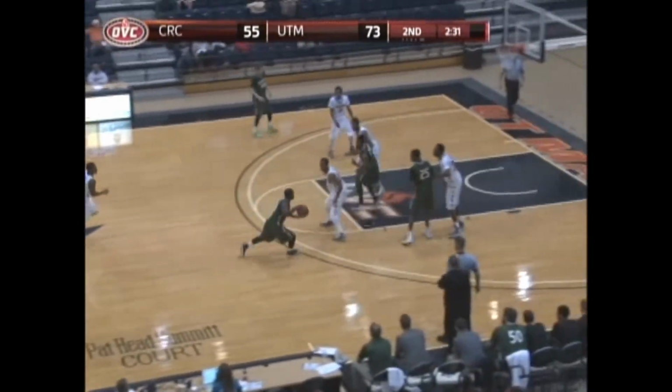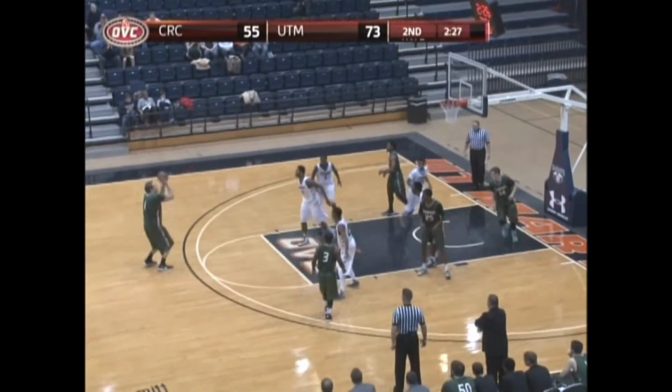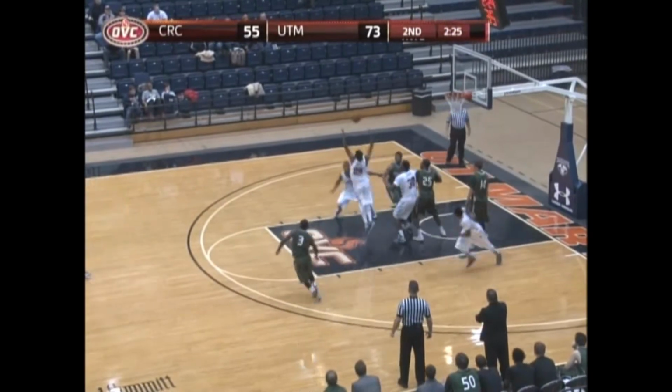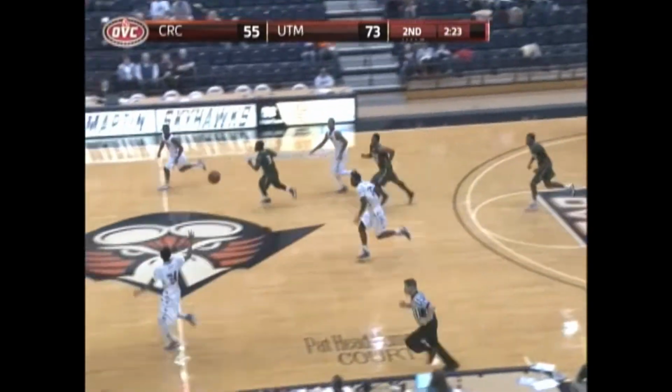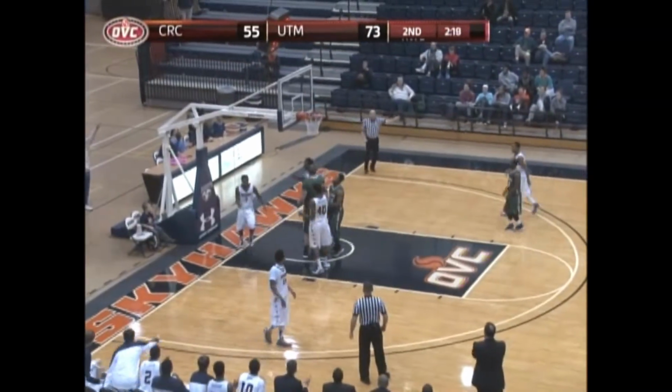Oh, Anderson on a screen with Skylar Guess was just almost taken out. That was a blind screen that he didn't see coming. Shot is up. The big guy, no. Anderson's okay, though. Anderson goes in and hits it.